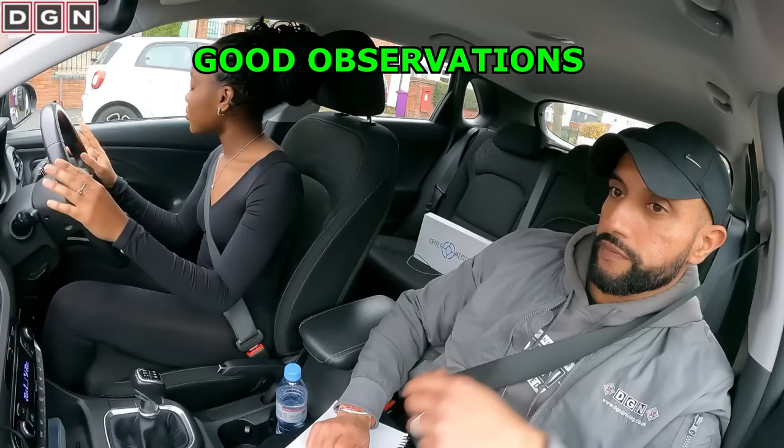And at these traffic lights, turn right, please. We're supposed to be turning right at these lights, but she doesn't switch lanes in time, so does the correct and safest thing, which is to go the wrong way.